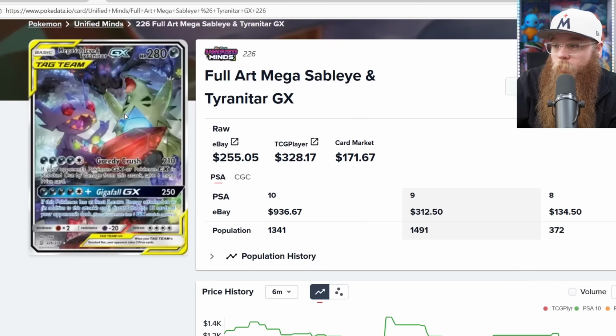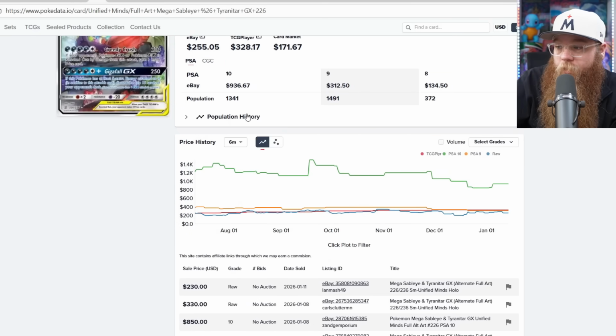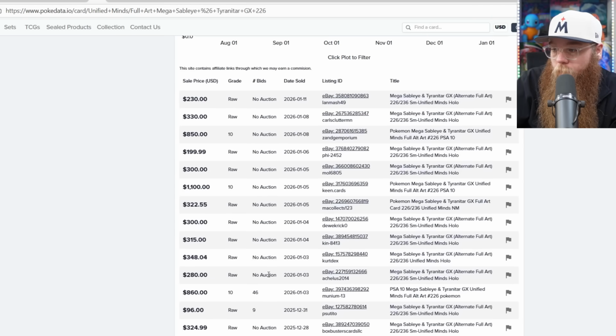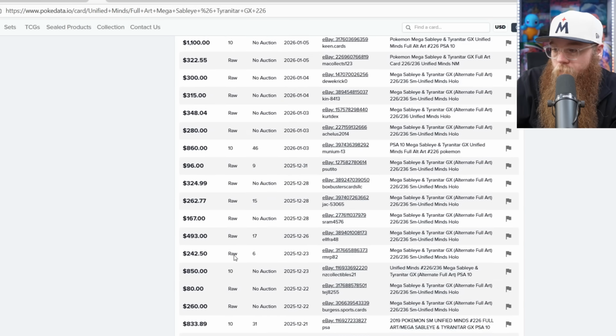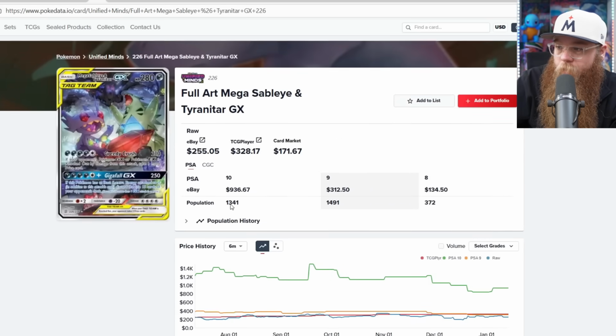Next, we have the actual textured, beautiful tag team alternate art for the Mega Sableye and Tyranitar. This is a pop of 1,340 in a 10 and 1,490 in a 9. Last sold raw, 230, 330, 199, 300. We have a PSA 10 sale at $850, $1,100, and $860. So getting very expensive. PSA 9 at $275.